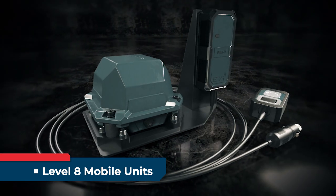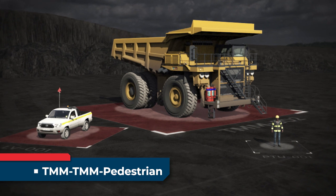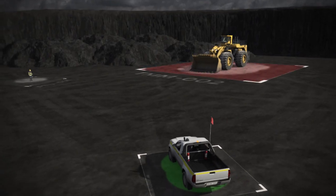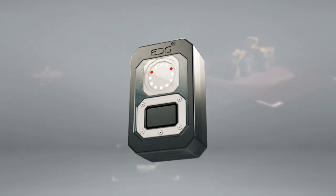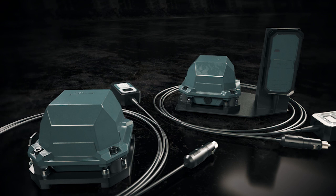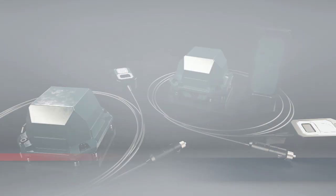Mobile units. The Level 8 compact unit detects TMM to TMM and TMM to pedestrian when a TMM or pedestrian is detected. The 360-degree display unit will warn the operator in 30-degree increments. The GPS and RTLS technology makes the mobile unit a cost-effective solution for any working environment.